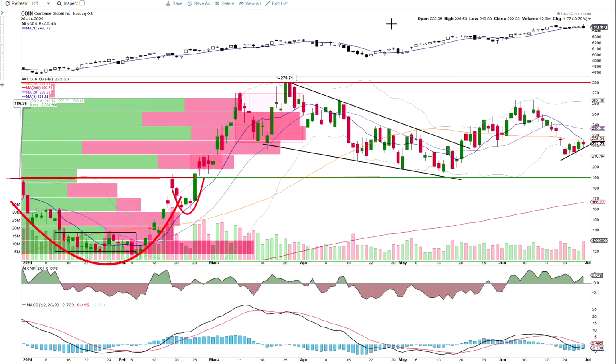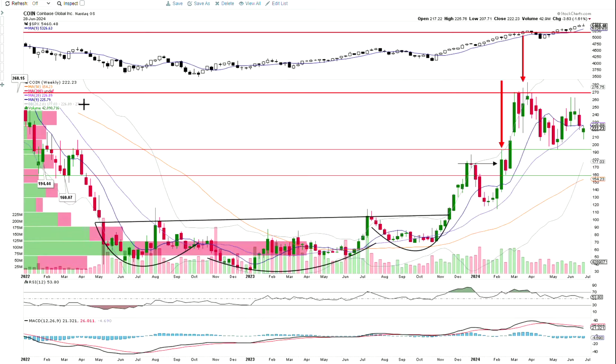Coin bear flagging here on the daily. We take a look at the weekly chart on Coin. We are below the 9 and 20 on the weekly, and bands are coming in. So if we were trading the 1-minute chart right now, we'd be saying let those bands be the timer. Give her the space that she needs. So we want to wait for this to actually make a move.